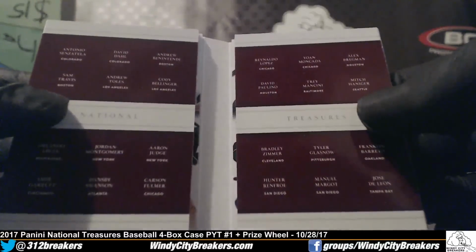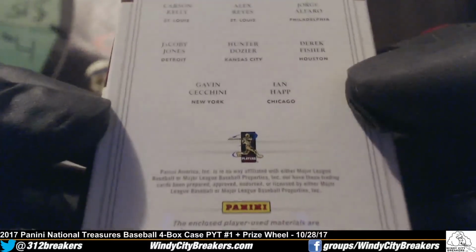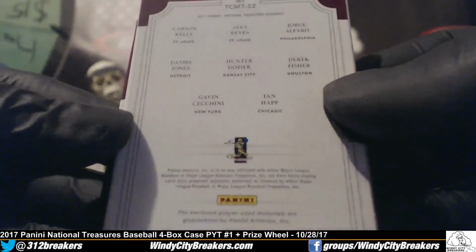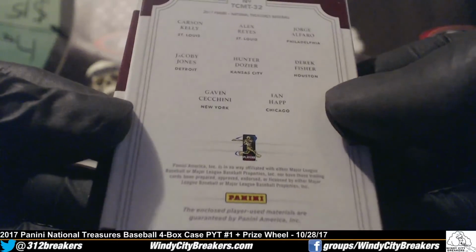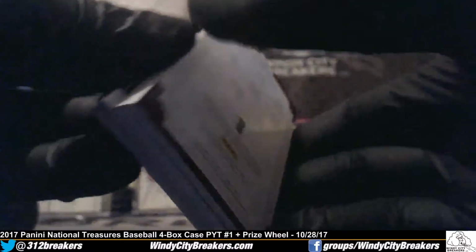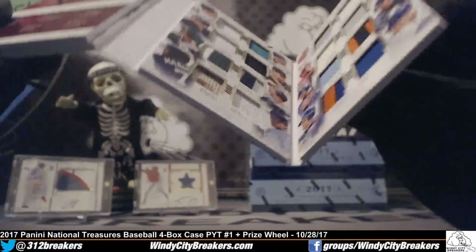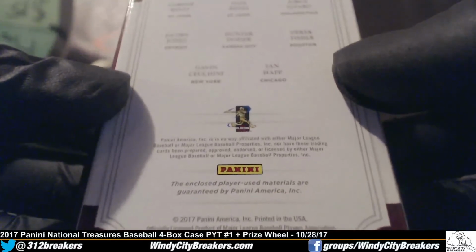All right. And there's more in the back, too. It's like that's not 32. Kelly for the Cardinals. Alex Reyes for the Cardinals. Alfaro for the Phillies. Detroit with Jones. Dozier, Kansas City. Fisher, Astros. What about this guy? Cecchini for the Mets. And Ian Happ for the Cubs. A lot of players, as you can tell. All right.